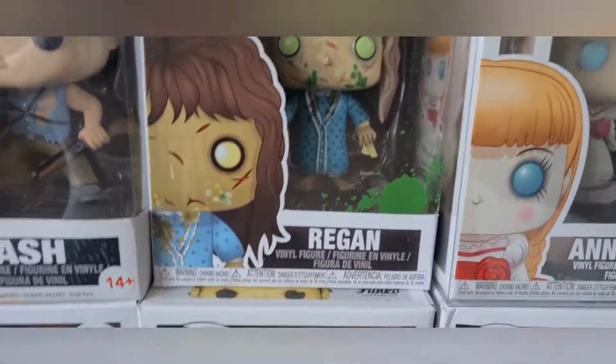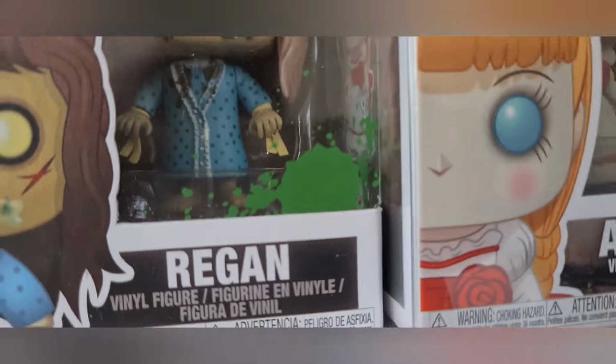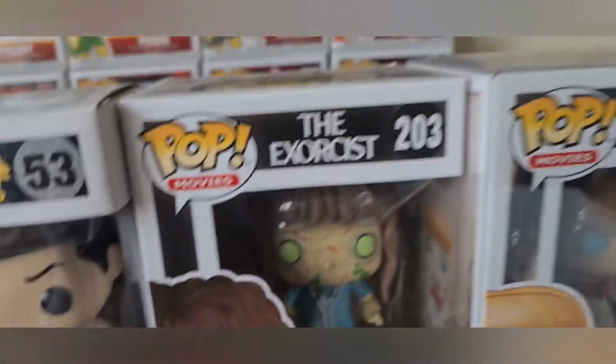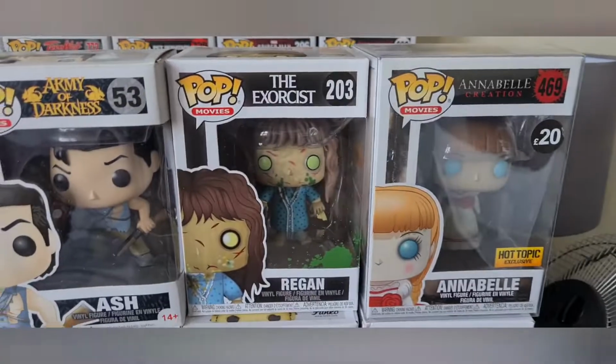And this is one that I got quite recently. And I love the fact that you've got this sort of green pea soup looking sick all around it. It's a great pop. One of my favourites.